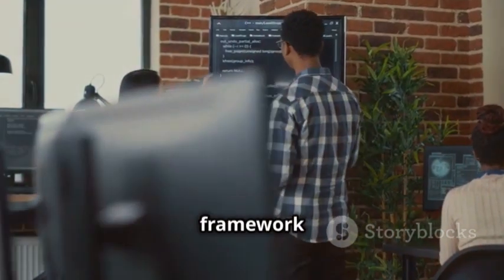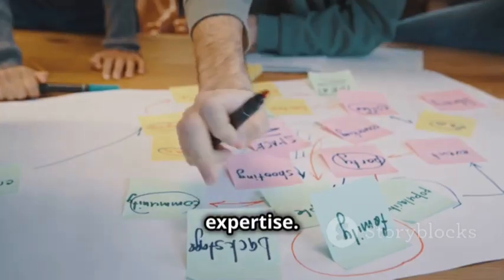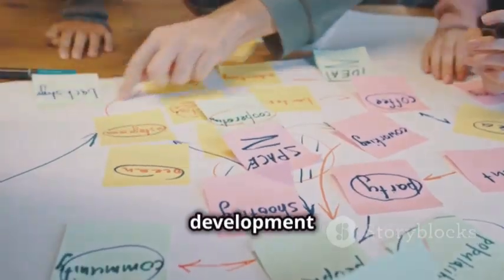Ultimately, the best framework is the one that best fits the project's needs and the development team's expertise. Taking the time to evaluate the options and understand the specific requirements can lead to a more successful and efficient development process.